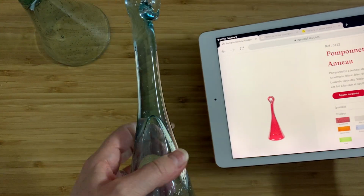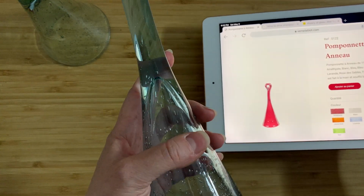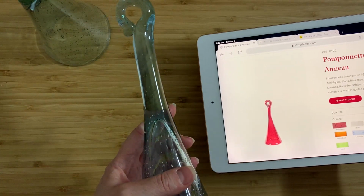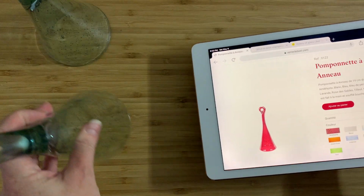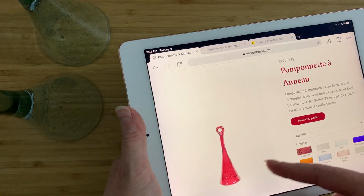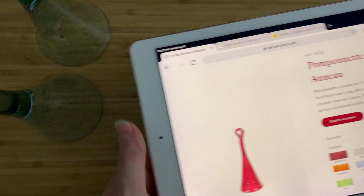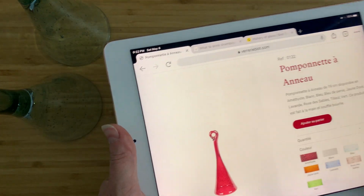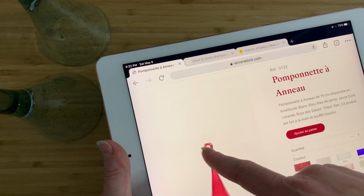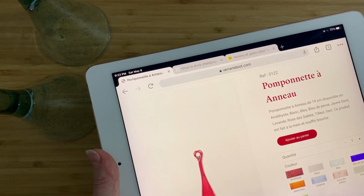Oh God. I swear someday I'm going to break something really valuable and I'm going to cry on camera. But anyway, that looks awfully similar to this. And this, by the way, is the Biot, which, as far as I know, is one of the bigger glassmakers in Biot. So a pomponnet is effectively this style of glass. This one is a ring pomponnet, which means the ring at the end, and it says 19 centimeters, and comes in different colors.